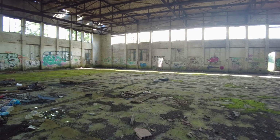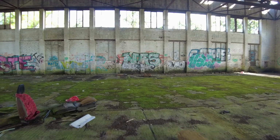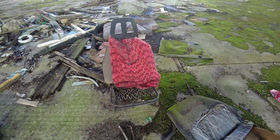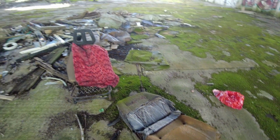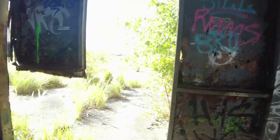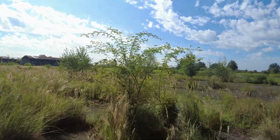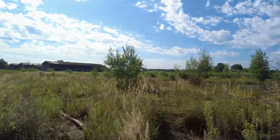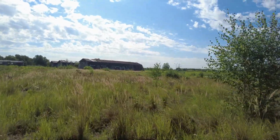I'll check this out. We found an original pair of Tupolev chairs. I doubt it. See if the coast is clear. Trust no one.